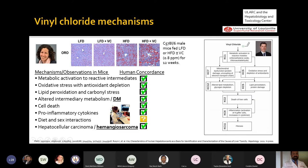And so her group and ours, and others, have found many mechanisms by which vinyl chloride can cause this liver toxicity and fatty liver. And most of these are concordant with the human studies. So you can see a list of them here. I'm going to talk a little bit about diabetes and cancer in upcoming slides.